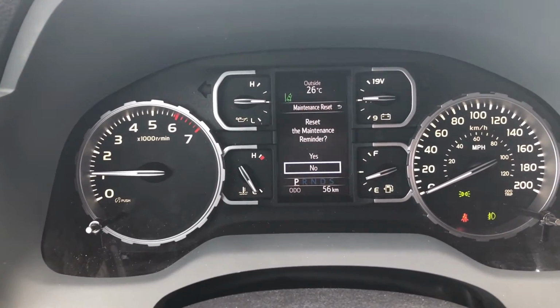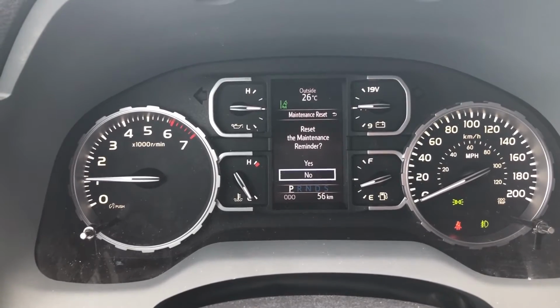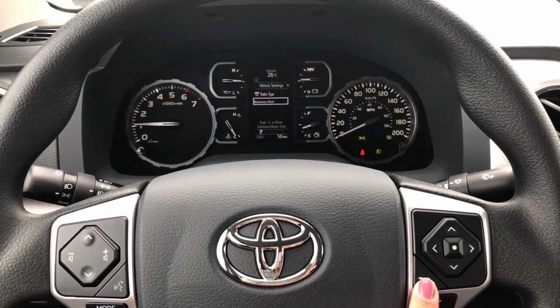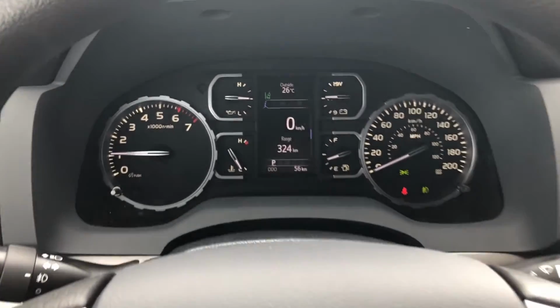I'm going down to maintenance reminder, and then the prompt will come up if you'd like to reset the maintenance reminder. You would use the up arrow and circle to click yes, but I'm going to click the back arrow and use the right arrow to get back to the main screen of the Tundra.